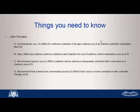And this comes from the FDA label on the LABA as a monotherapy for asthma patients, and this is what it says. You should not use it alone for asthma in any age without the use of an asthma controller medication, which is the inhaled corticosteroid. Also, we should stop it once the asthma control is achieved and maintain the use of asthma control medication like the inhaled corticosteroid. So you're going back on the stepwise approach of asthma after 3 months of confirming that the asthma is under control. And it recommends against the use of LABA in patients whose asthma is adequately controlled with a low dose or a medium dose of inhaled corticosteroid. Once it's achieved, you don't have to step up anymore. We're good at this point.